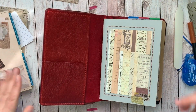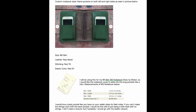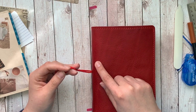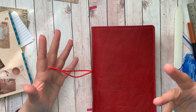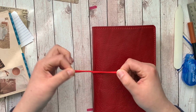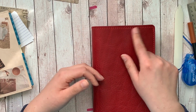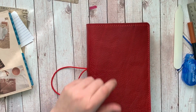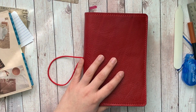Yeah, I will try to flash on the screen, if I haven't already, the email that I sent of what exactly I ordered, because this red, I don't know if they have more than one color of red, but it has a name. One of these is called T8. I'm not sure if it's the elastic or the stitching, but I will definitely put it down below or flash it on the screen so you can see that.